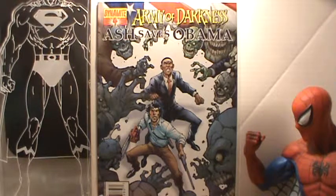Like I say, I give the artwork inside a C minus. I like the cover, so I would give the cover a C plus. From skimming through it, basically some of the presidents that are dead come back to life, or some of the presidents that are alive are being controlled by some demonic spirit, I guess to take over and change the country or something like that.